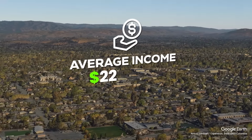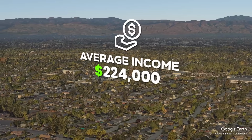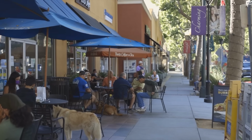You know, the average income in Willow Glen is coming out at $224,000, but again, a huge price range. So people that are buying these higher end homes are going to have a higher income than that. And what's so unique about Willow Glen is going to be the walkability, the tree-lined streets, the downtown charming, like Main Street vibe. That is really unique about Willow Glen and what really differentiates this area from the other areas we are talking about today.